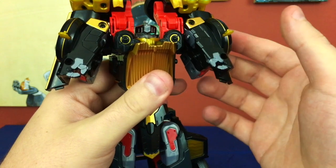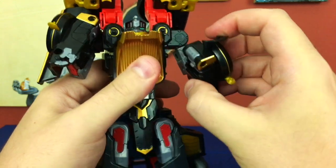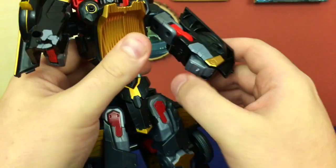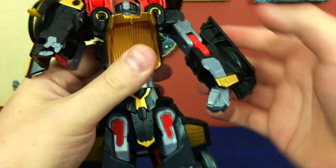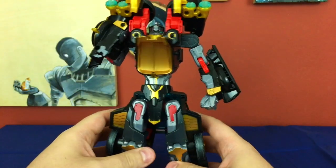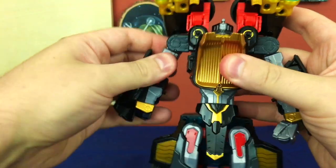For the big arms, you want to take the little arms and bring them down and uncurl them, and there are fists in here that you just flip out. And now he has big robot arms. So there you've got big arm versus little arm. And the same thing here.